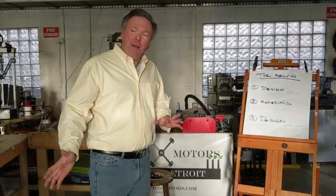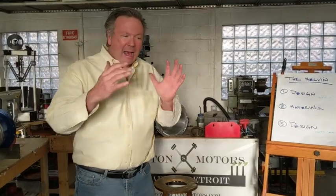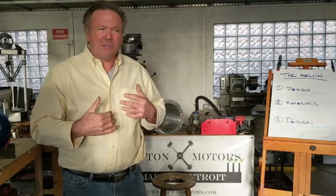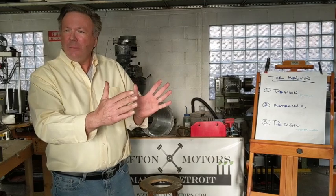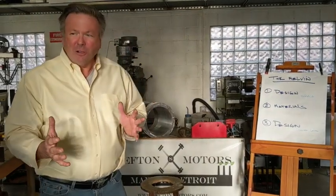All right, so first off, the Melvin is a heat engine. So it runs off a heat differential, hot end and cold end. There's no fuel that goes in there. There's no spark plugs, gas or oil or anything like that. It's just a piece of air that you're heating up and cooling down. It's fun. And this technology has been around for a long time.